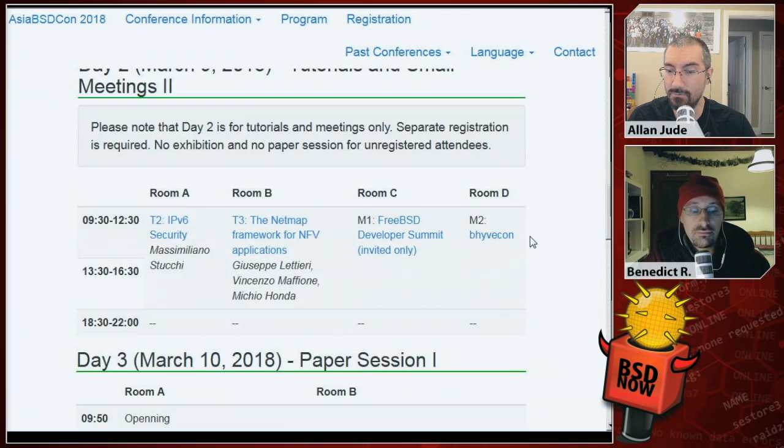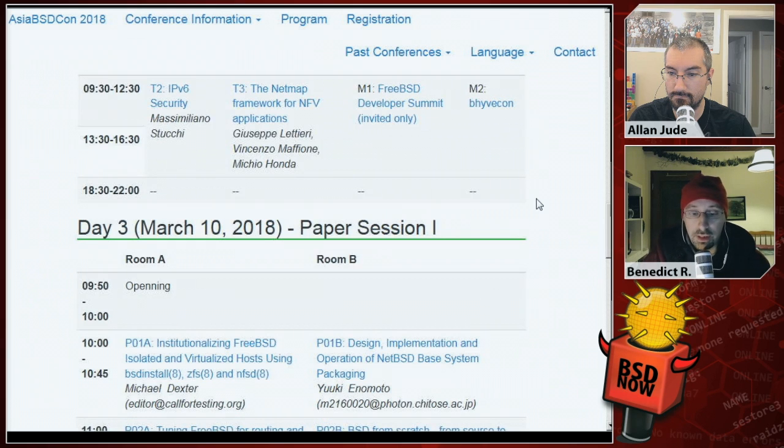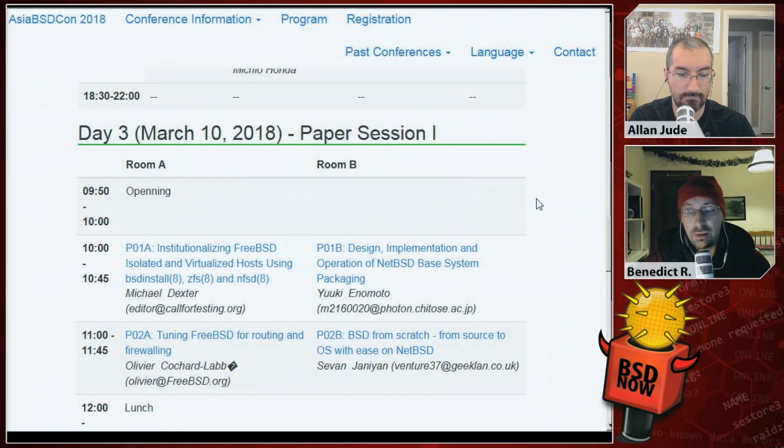And then day two, there will be more training. Massimiliano Stuggi from RIPE will be teaching IPv6 security, which should be interesting. There will also be students from a university in Italy talking about the NetMap framework for NFV applications, and a continued FreeBSD Developer Summit, and BeehiveCon. Yeah, that's a whole different or separate thing, but nevertheless also interesting for people interested not only in Beehive, but virtual machines in general and containers and isolation. That's been organized by Michael Dexter and myself a little bit. More Dexter at this point, but I'll help him as much as I can.